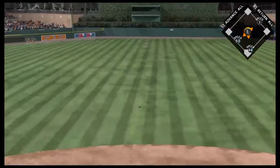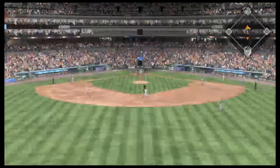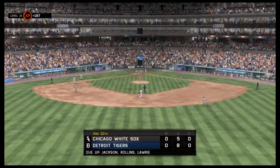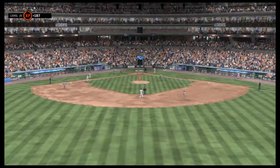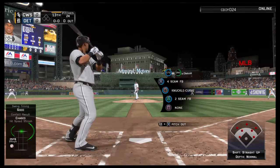Lifted in the air to center field. Jackson over to his right. No trouble with this one, and the inning is over. Austin Jackson is set to go at the plate to lead off the top half. Center fielder, number 10, Austin Jackson.